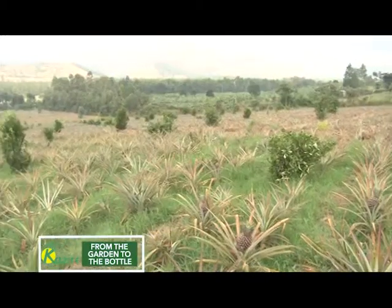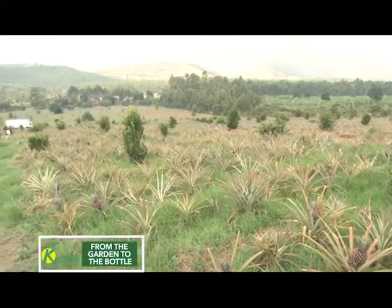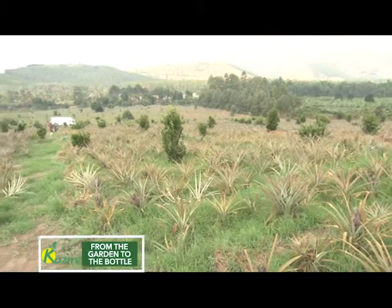Another thing, we've observed that they are affected by wilt. But how do we control it? We try to uproot the diseased plants and destroy them. If your crop is well managed, it can attain maturity at about 1.5 years to 2 years.